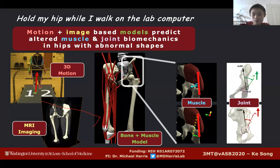We also found from the model that the reaction of the hip muscles changed because of hip dysplasia, which could change the amount of forces located at different parts of the abnormally shaped hip bones. And to verify this, we further used our models to estimate the loading at the edge of the shallow hip socket and found that the front and upper part of the hip socket was heavily loaded, which happens to be the parts that frequently suffer from labral tears.